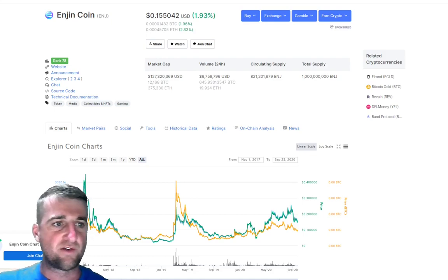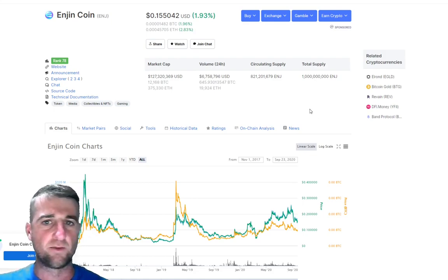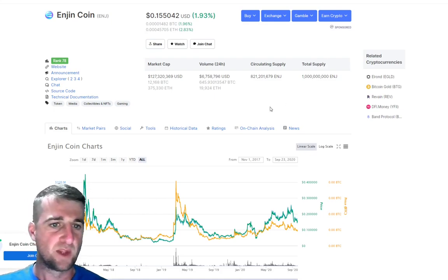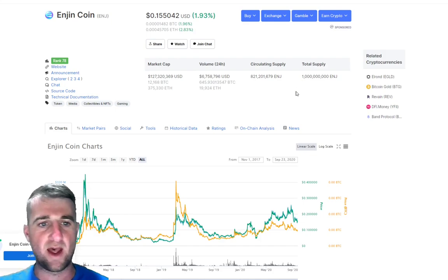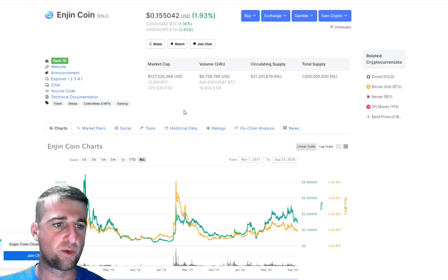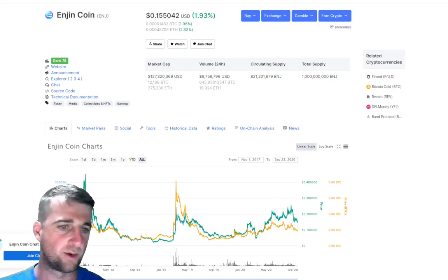Today's coin price is around 15 cents, and we are 1.93% up on today's trading. We have a total supply of 1 billion Enjin, and out of those we have 821.2 million in circulation. We have a 24-hour volume of around $6.7 million, and the market cap is at $127 million. Today's date is the 23rd of September 2020.